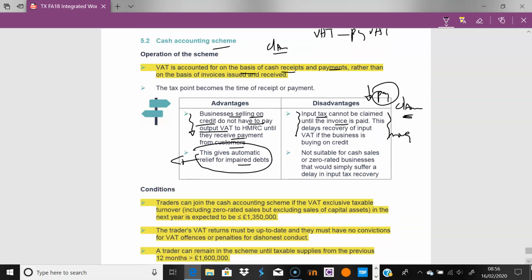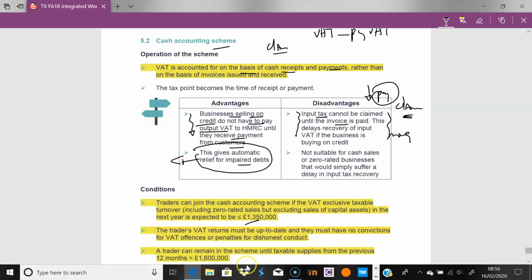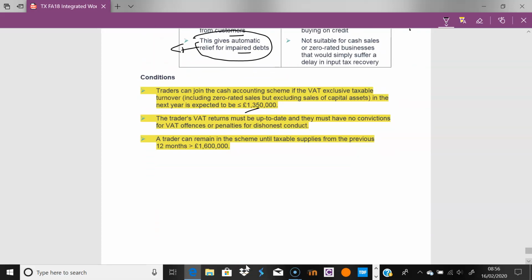So again, the same rules apply, the 1.35 and 1.6 million. You must expect to have 1.35 million in the next 12 months, but once you get into that bracket, you have to look back and ensure that in the last 12 months you have not exceeded the 1.6 million. Once you exceed that, you have to come out of this scheme.